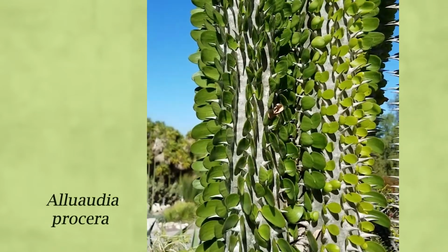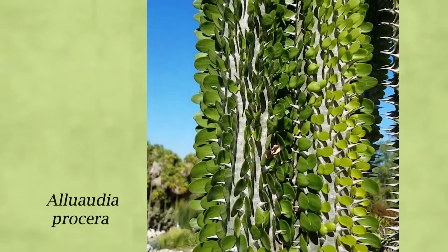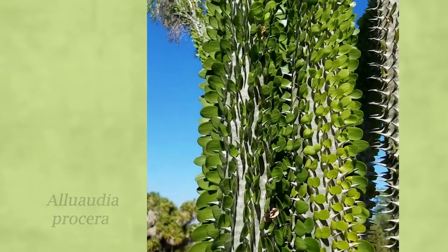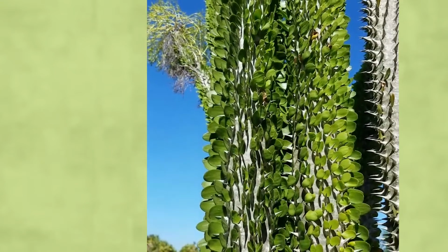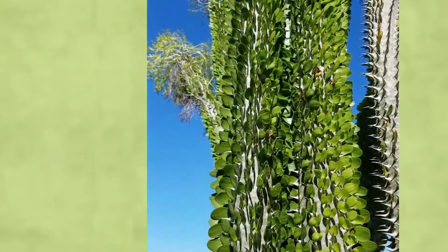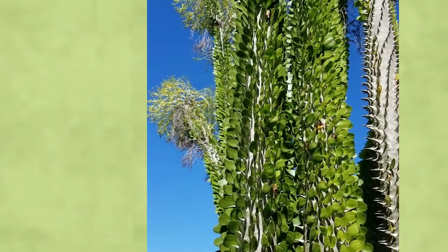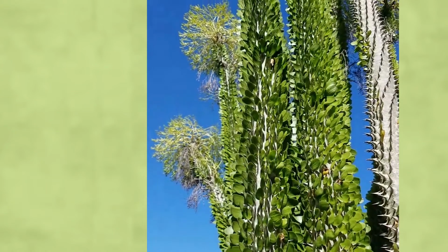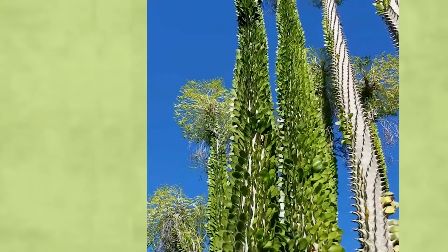Alluaudia procera is an upright succulent native to Madagascar which resembles the ocotillo of the American Southwest, though they are from different plant families. The succulent leaves are drought deciduous during dry spells, and the stems are armed with large prominent spines. Plants are dioecious, being either male or female, with flowers occurring at the apex of the stems that may reach 25 feet tall. Ideal for Southern California landscapes when positioned in the background, but may require staking if in a windy location.